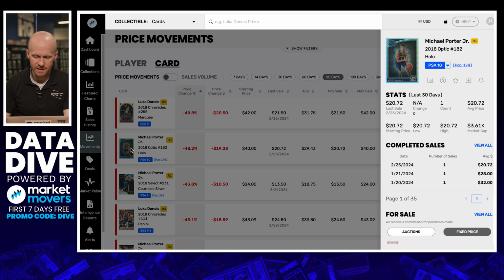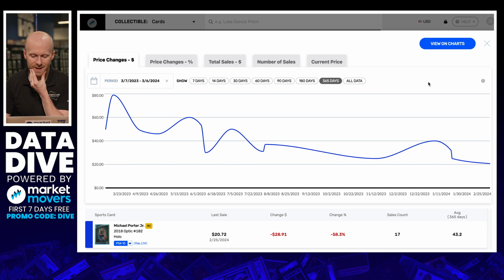What I do from here is I click on this. I get the little fly out, and I just want to see, okay, what's this card's price trajectory been over time? I can see this time last year, it spiked up at $80. $80 on this card that now recently sold for $20. It's been consistently trending down.